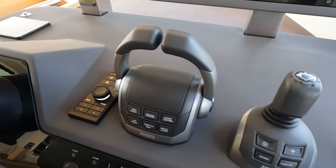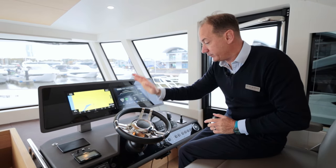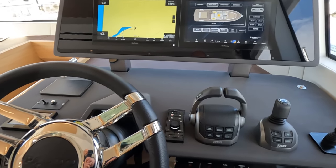Bow thruster, should you want to knock your nose in a little bit if it's a bit windy. It's not today, it's quite nice actually. Steering wheel, obviously, start system for your IPS Volvos. But this is quite cool. This is the bit I really like about the boat.